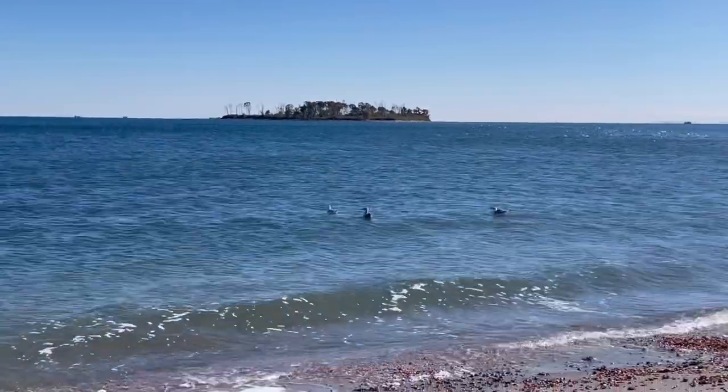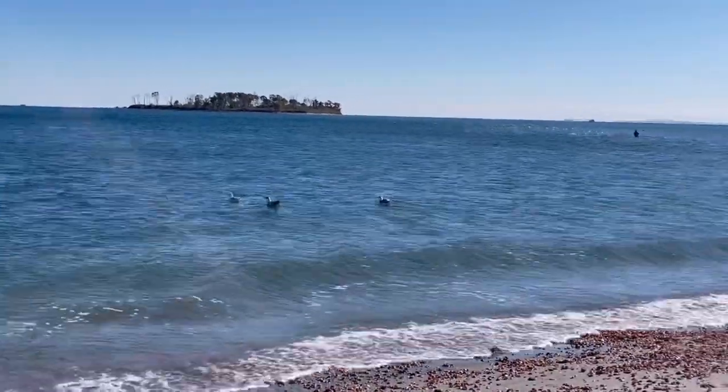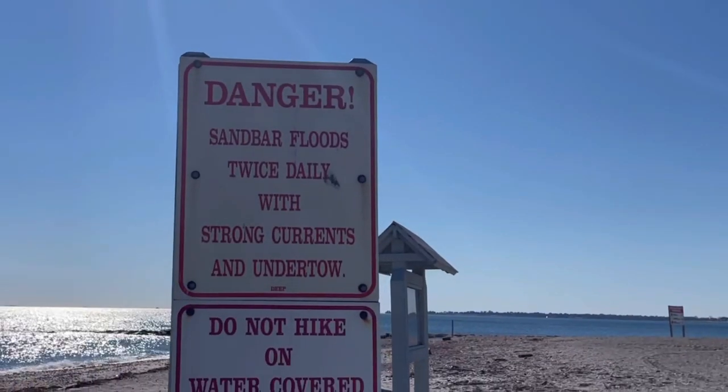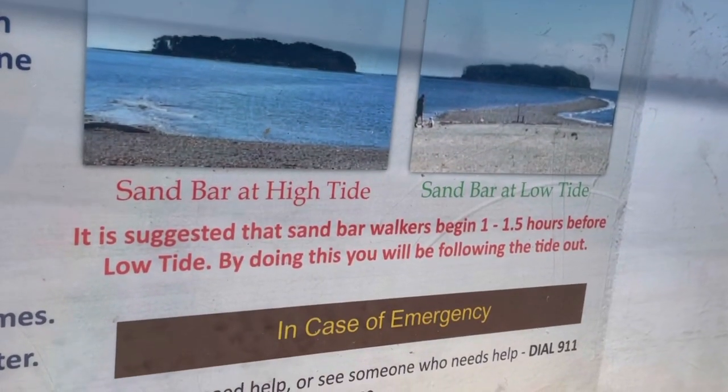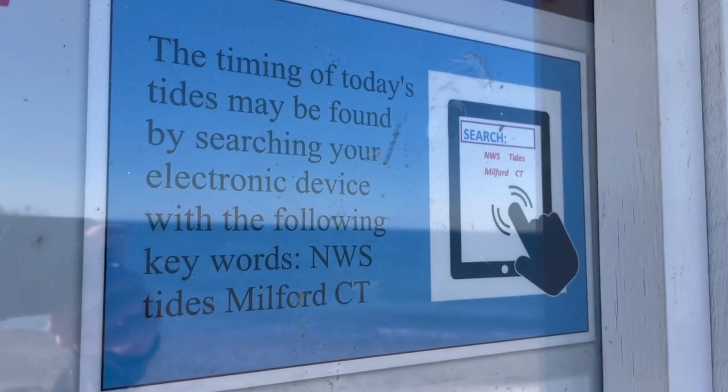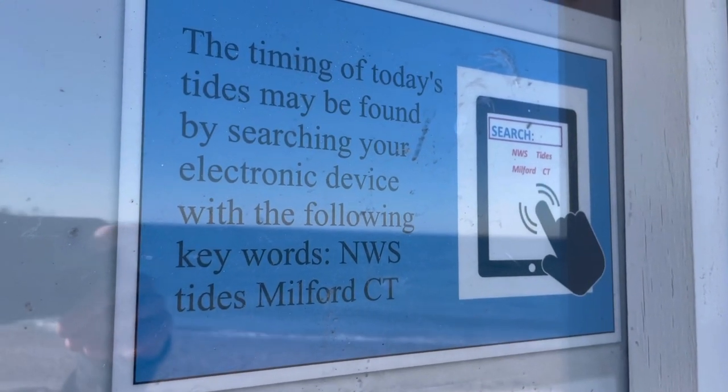There's a lot of birds on this beach, especially Charles Island. Right over here, you're going to find out more about Charles Island. I've never personally been there, but I've walked this beach many times, especially on the boardwalk, which we're going to be going to check out soon.